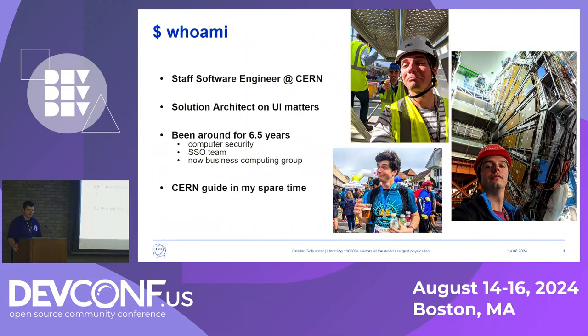Now, who am I? I've been around CERN for around 6.5 years. You might say I work in construction, given the hat and so on, but no, I actually work in software engineering as well. And I also guide people at CERN, so if you ever pass by any chance, feel free to hit me up. We might organize a guided tour. If the accelerator is off, we might go and see something together and so on. I've been working in various environments, computer security, the SSO team, and recently I started working with a business computing group, as we call it, building all sorts of useful tools for different business use cases at CERN for internal clients.